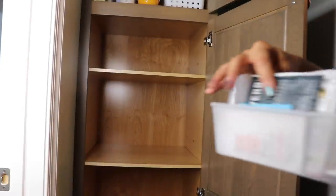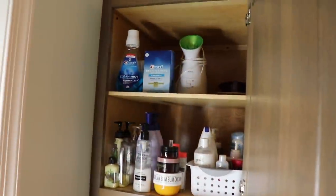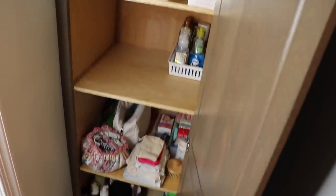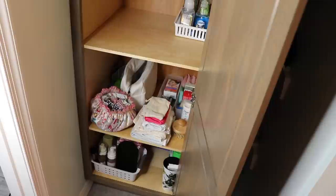Okay, so I just wanted to show that to you guys. I'm gonna keep all these little sample things in here for when I travel, and she's just gonna live down here. Okay, so here is the finished cupboard. I tried to show you guys me emptying it out, but because this bathroom is so small, all you could see was my body standing in front of the cupboard.